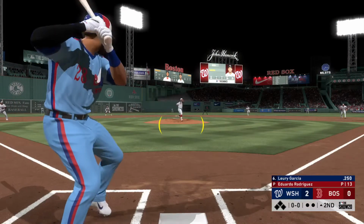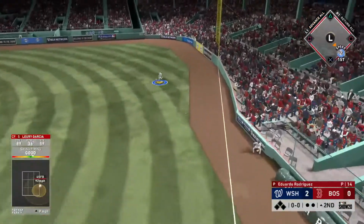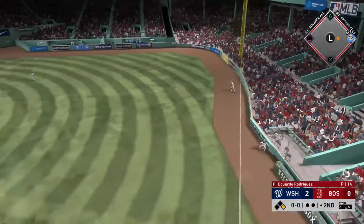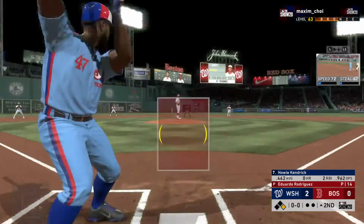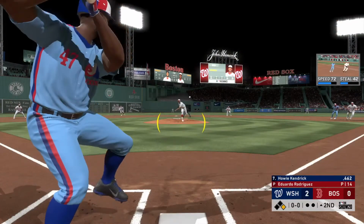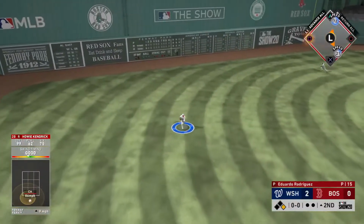One of the keys to securing a win, they want to keep the pressure on and try to build that lead as much as they can moving into the later innings. And that'll get down for a base hit. Here's Howie Kendrick. Line drive to left. And that's in there. Base hit.